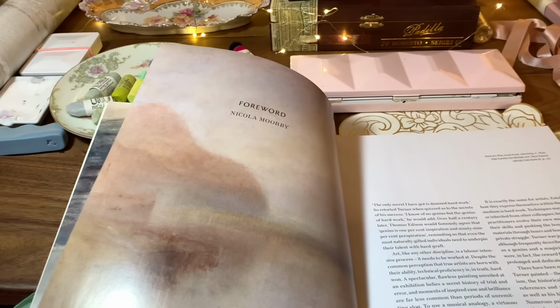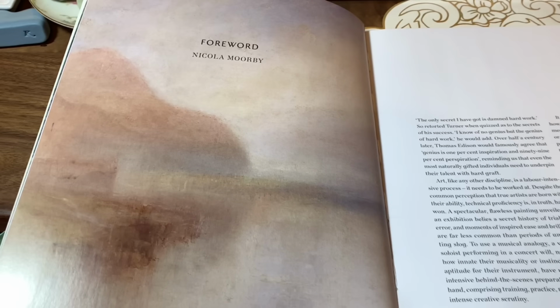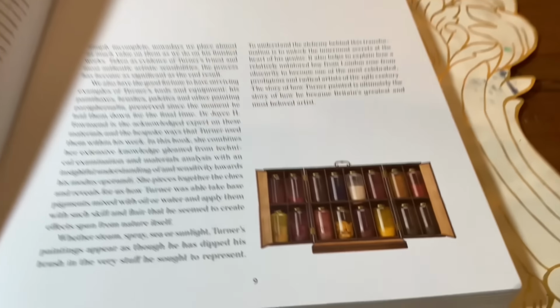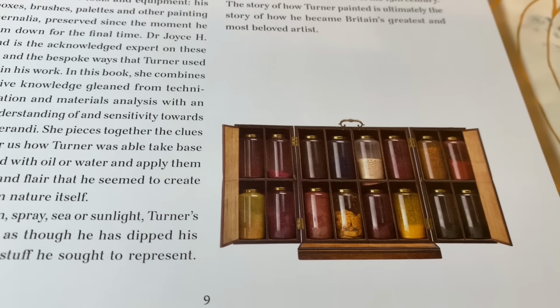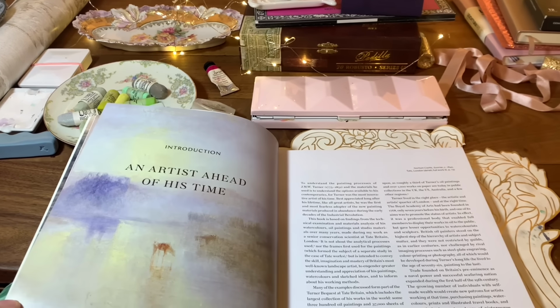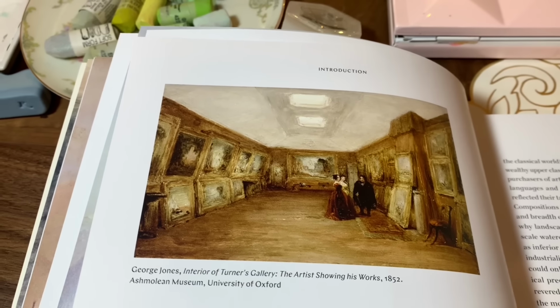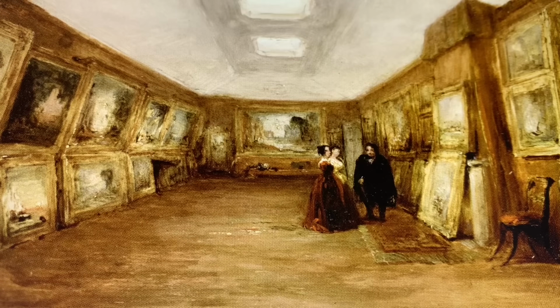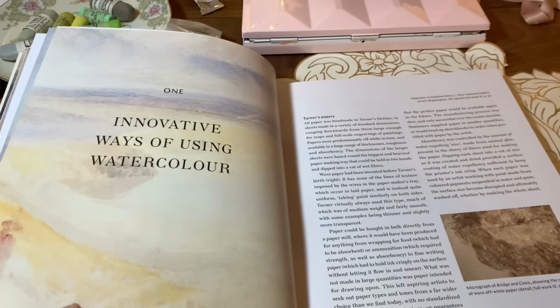I've been reading this at the minute, and it's very, I mean, I don't want to keep saying interesting, but I do really love how you can look at an artist and think about their process, how they're creating things to work for them. I really love this painting here. So this wasn't by Turner, but it was of his gallery.